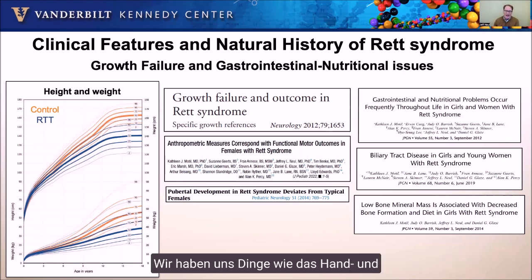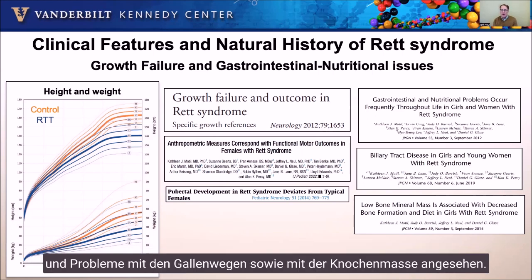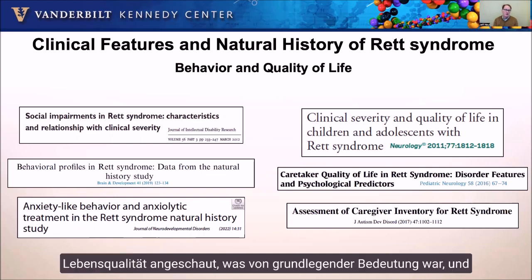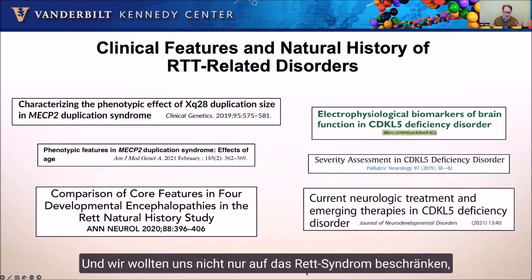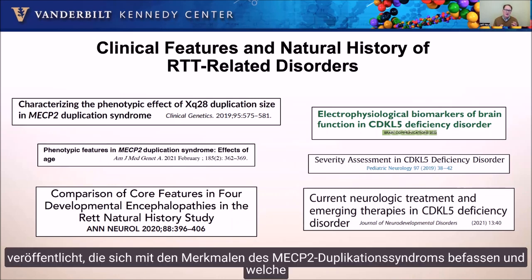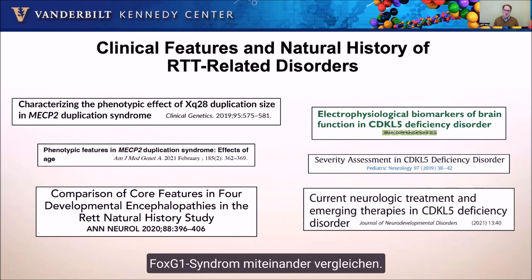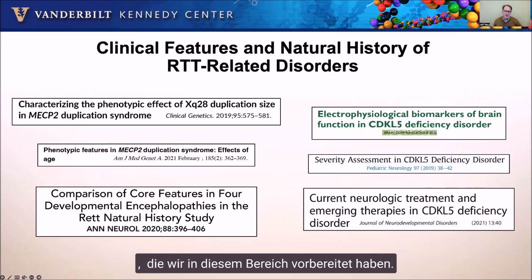We've looked at things like hand and other anthropometry growth, pubertal development, and then GI features and biliary tract issues and bone mass issues. We also looked at the behavior and the quality of life, which has been fundamental in also gaining additional information on Rett syndrome. And not to just end with Rett syndrome, because it did cover other disorders too. And so we've published a series of papers talking about features in MECP2 duplication syndrome, comparing across the disorders of Rett syndrome, MECP2 duplication syndrome, CDKL5 deficiency disorder, and FOXG1 syndrome. And we've published a variety of papers in that. And there are many more papers that will be prepared in this area.